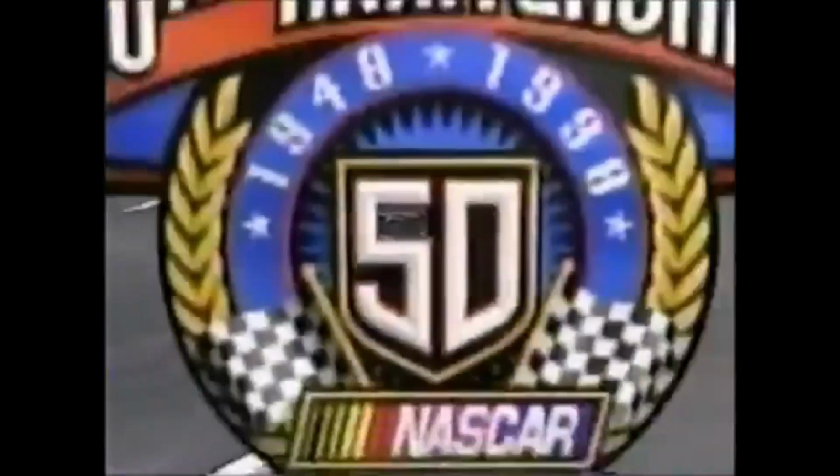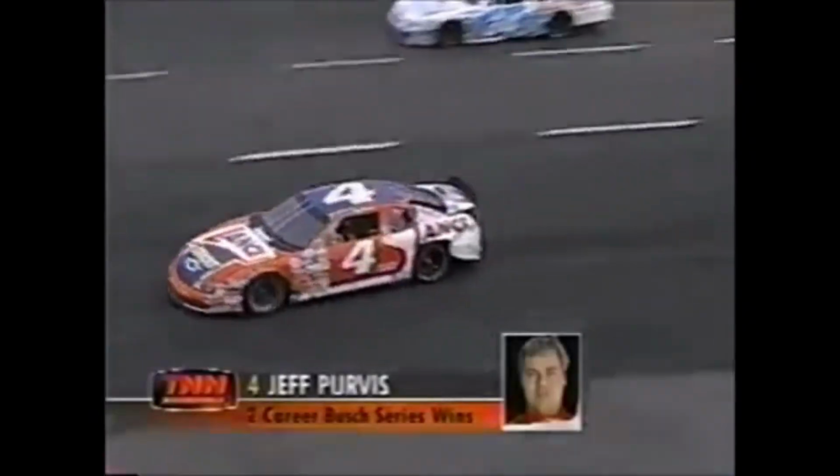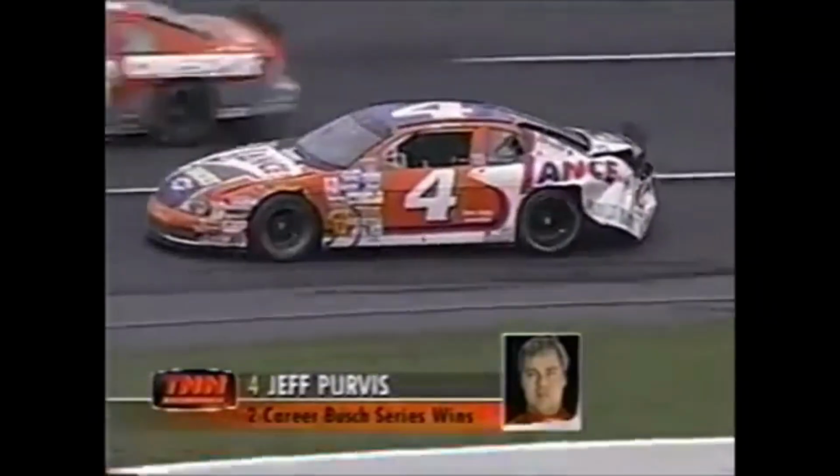Now let's see what happens here. Jeff comes into view there. I don't know that anybody really got to the back of him. I think he was on the high groove. He's on the outside of Mark Green there, and the car just came around with him. I don't know if Mark got into him just a little bit or not. Out on pit road, Jeff Purvis is there, and he's back out on the track, but heavy damage on the car.